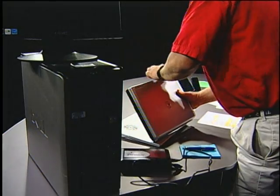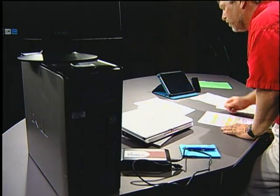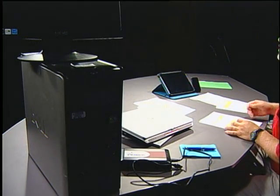So once you get all that set, you need to look at the network card. Now this network card is in the back of the computer and connects you to the outside world. Everything on the outside world is connected through that. That's how you get your internet.